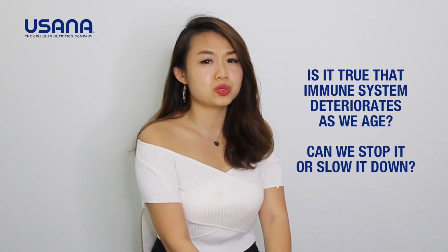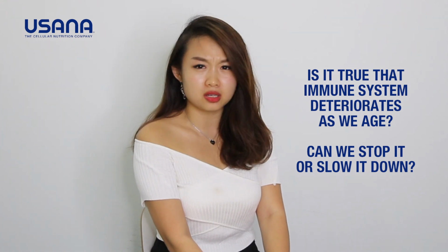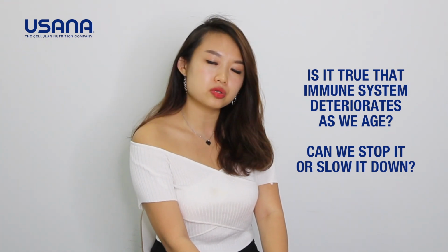Number 4, catch some rays. Low vitamin D levels correlate with a greater risk of respiratory infection. Last but not least, have optimal nutrition. Nutrients from food are insufficient to provide the optimal amounts that you need. So besides eating healthily, supplementation is important. Is it true that the immune system deteriorates as we age? Can we stop it or slow it down?